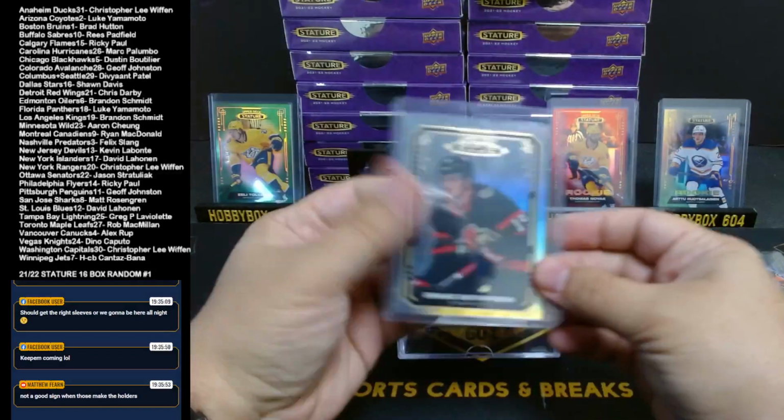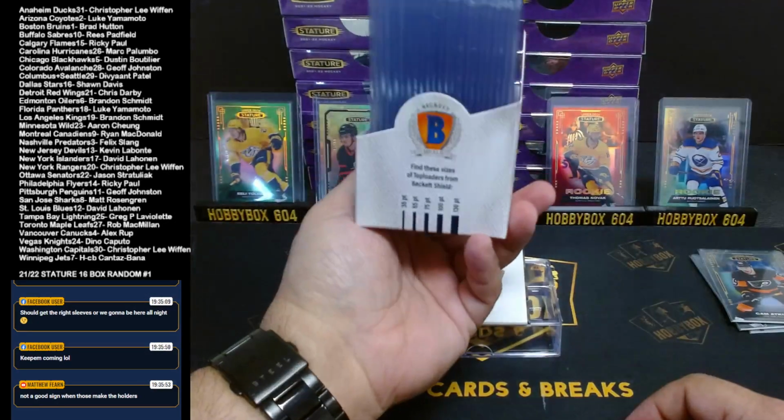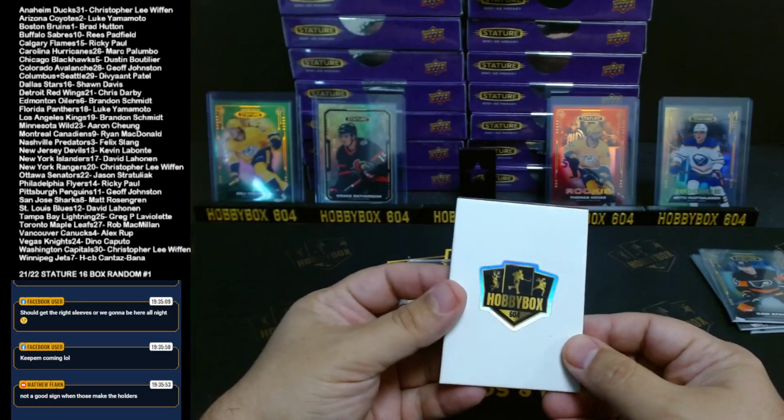Ottawa, Drake Batherson. By the way, guys, each pack of these costs $10. Freaking $10 for these top loaders. I paid almost $400 for supplies today.